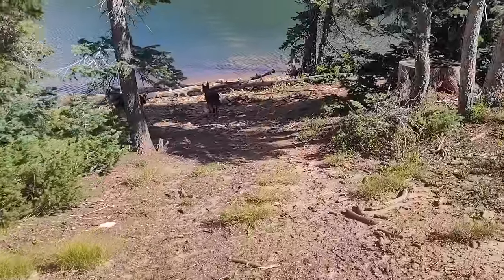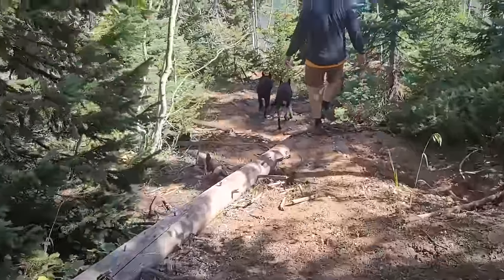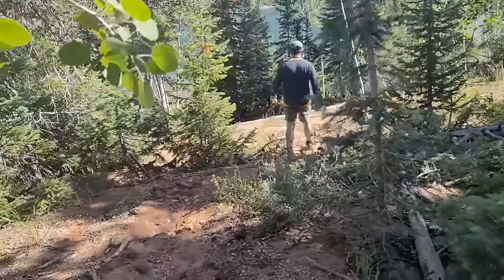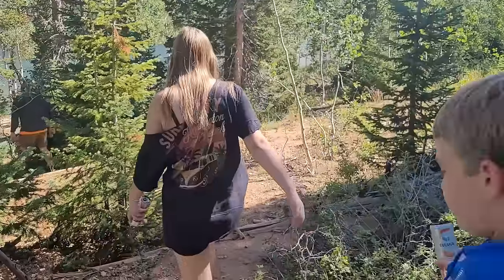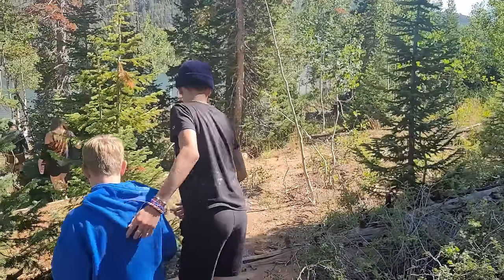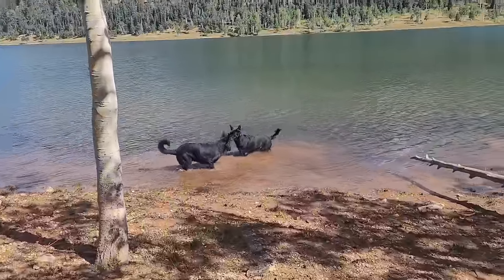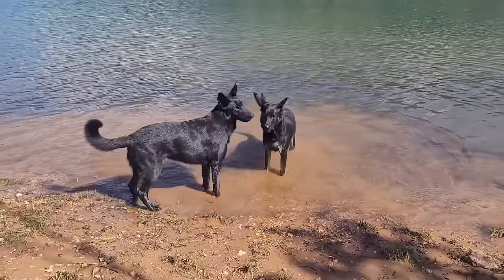As we walk, there are little slopes down to the lake. And our Rio is especially fond of the water. Another little trail here down to the lake. The doggies know exactly where they're going. It's Sissy and Jake and Johnny. Doggies have found the lake. Rio just loves the water. Bear is not so keen on it.